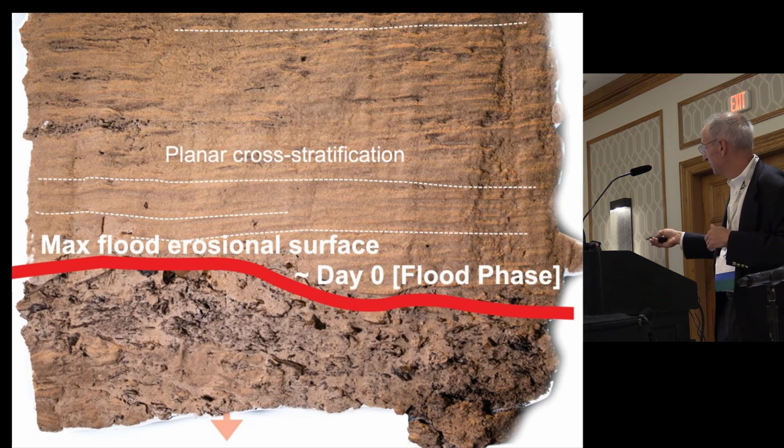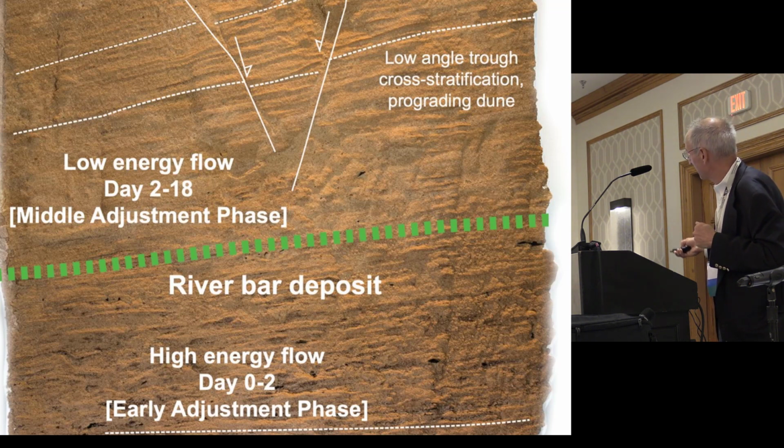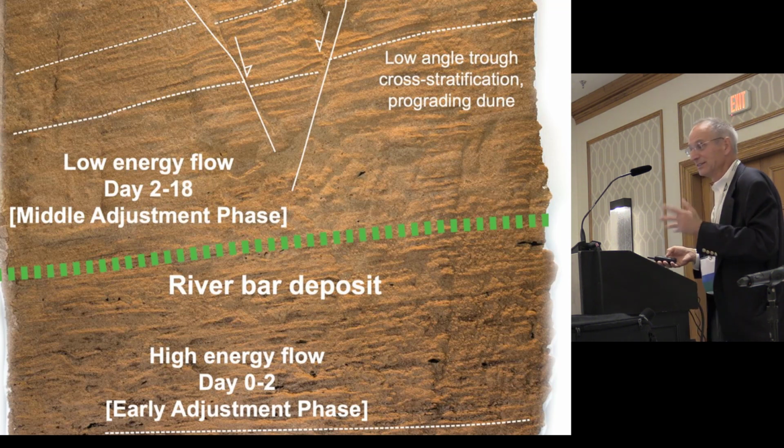So a detailed look. Here's the erosive phase with the planar beds, upper flow regime stuff. And then as you go up, we cross into these beds where you can see some more low angle cross stratification. And on this one there are some little faults, which is from the late adjustment phase when there was the channel cut and it's actually collapsing into the channel. So this carries evidence of parts of all the adjustment phases.